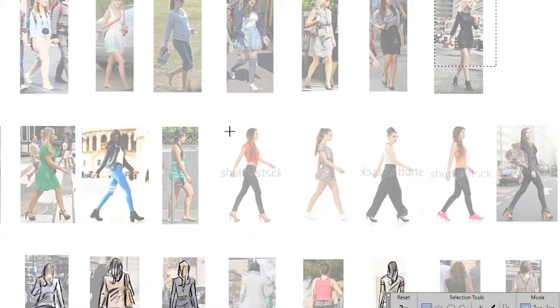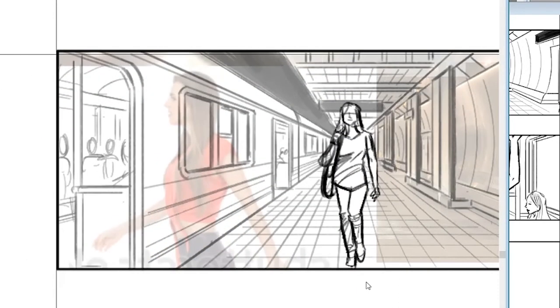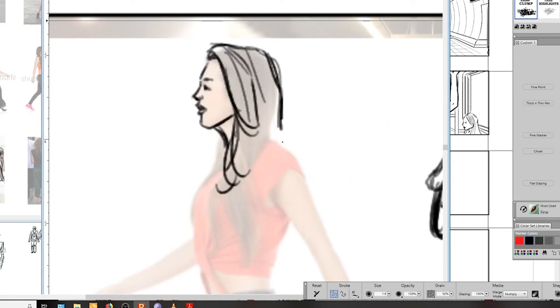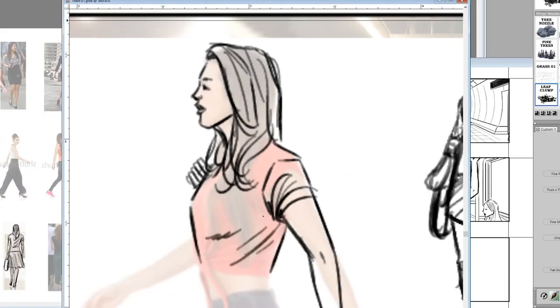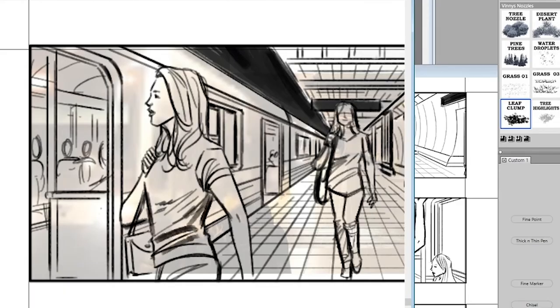For the woman in the B position, I'm again going to choose someone from my reference file, copy and paste her in the frame, and then, you guessed it, trace right over it. Finally, I'll use my chisel marker to strengthen her contour line so she pops off the background a bit.